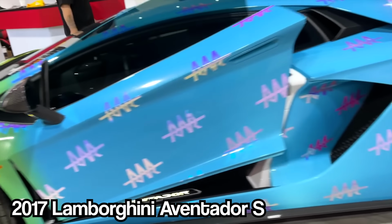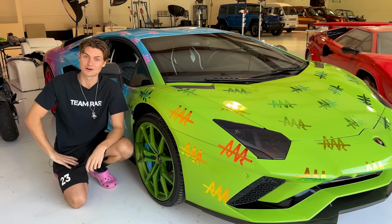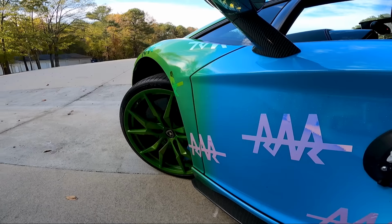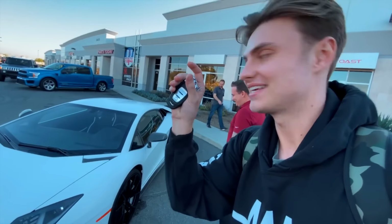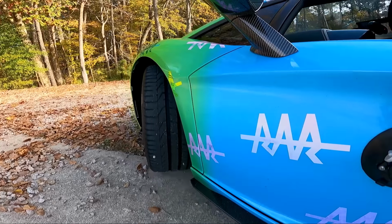I've had this thing for a few years, and it's super fast, super flashy, and it's super fast on the road, but I've always wondered, can it off-road? I first bought this car back at the original Team Roar House in California, and I've been wanting to off-road it ever since, so here we go, literally touching gravel for the first time.